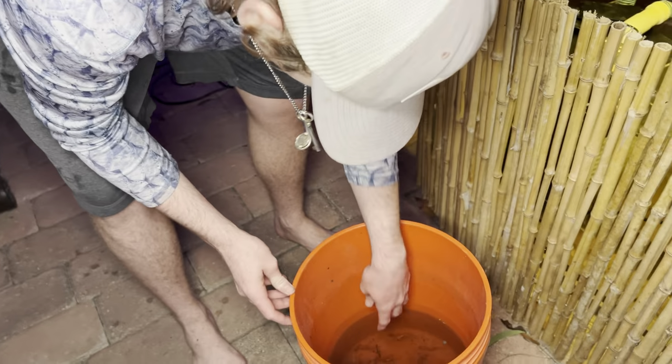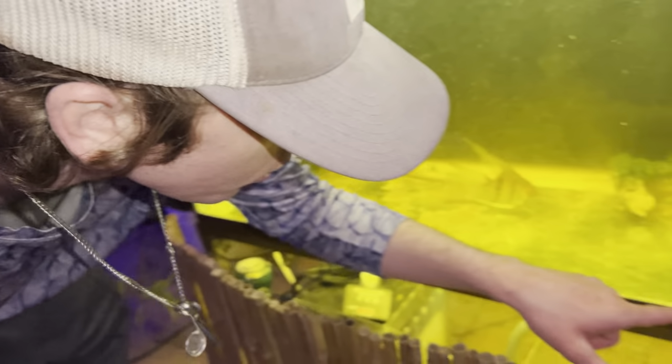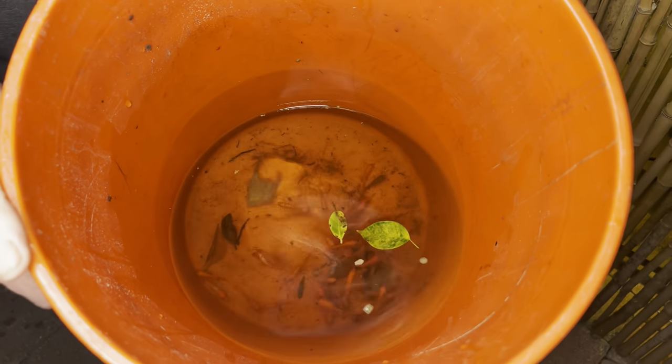Oh, and I also forgot the Dojo Loach. 3, 2, 1, boom. Oh, he's so cool. I love those things. We catch them a lot. Super, super cool Oscars. Nice angelfish. This was awesome, guys. Now, all we have left really is these goldfish.